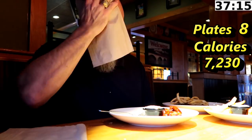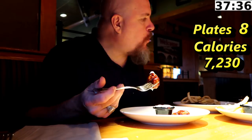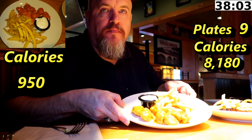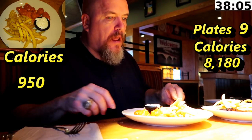With my mouth still torn up from the peanut shells and the spice 2 days before, the salt and the seasoning on these French fries were getting to be too much.